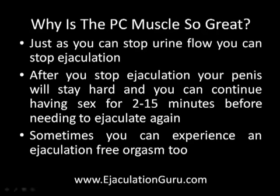So, why does this make the PC muscle so great? Well, just as you can stop the urine flow, you can stop ejaculation. The reason this is so good is because after you stop ejaculation, your penis will stay hard and you can continue having sex from anywhere between 2 to 15 minutes before needing to ejaculate again. And sometimes, depending on how you pull off this technique or just you as a person, you can also experience an ejaculation-free orgasm at the same time as you block ejaculation. So you get to experience the orgasm, but you stay hard and you can keep on having sex. It's truly a fantastic muscle and it offers such a great opportunity in the bedroom.